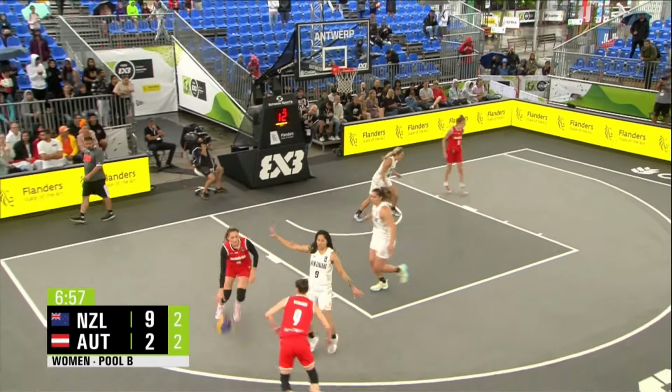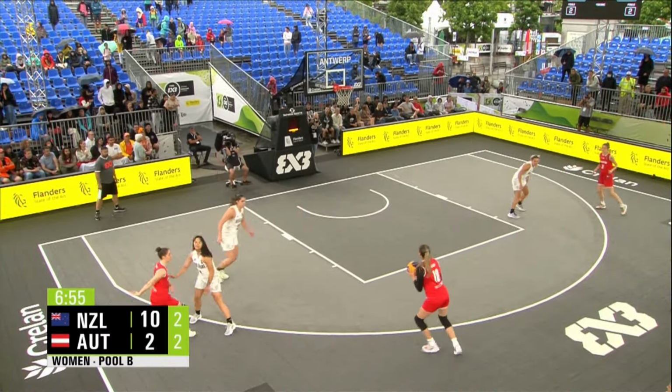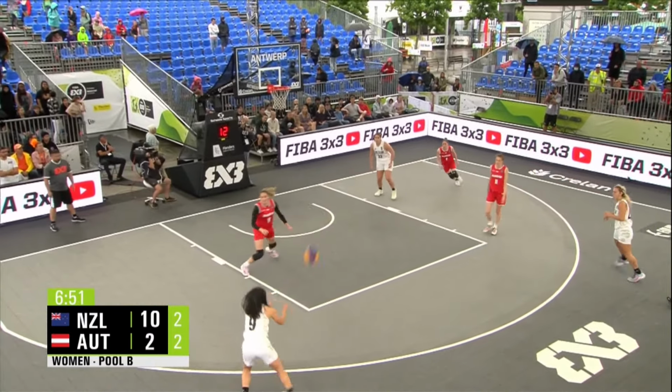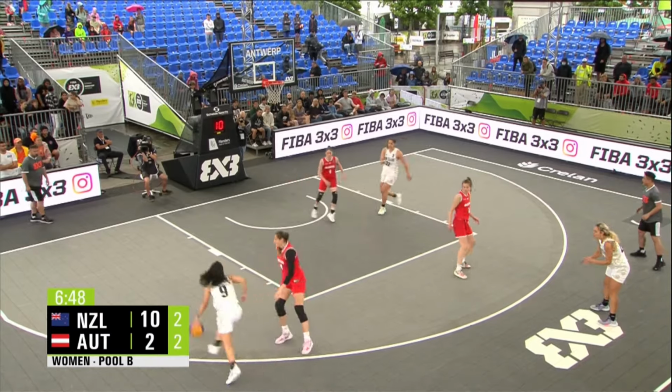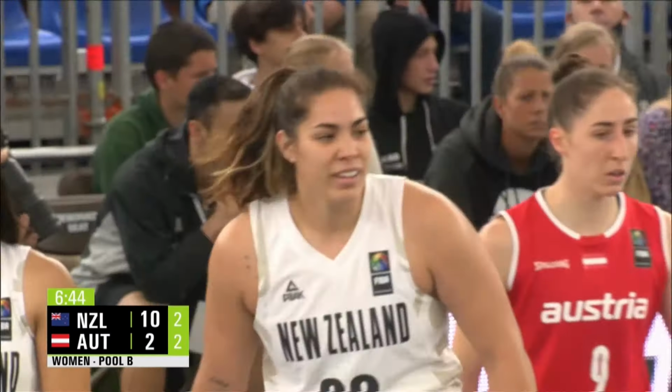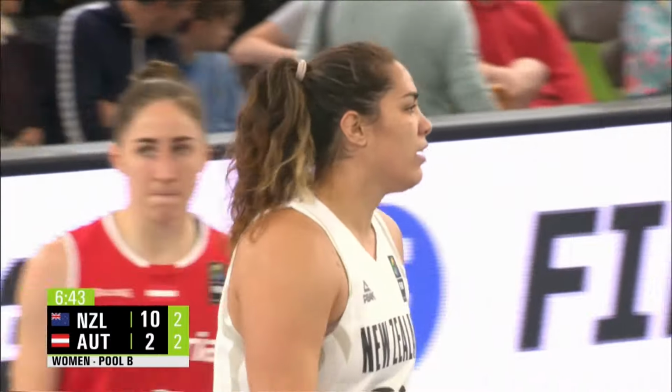4-2. Now 4-2 has punched the clock. Do work. Alish lets the 2 go. No. Austria a little sluggish to start, and that pass too fast for Purcell.